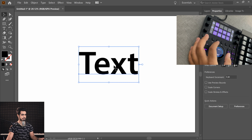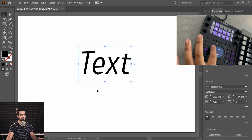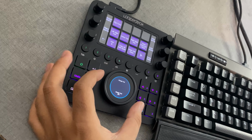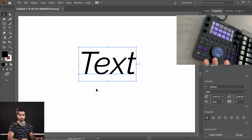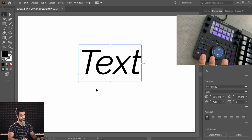So let's say I select this text and I can just rotate it to change the font. Have a look how convenient it is to just move through different fonts. Now, if you wanted to change the text size, just tap there. It is also touchscreen, and now rotate. It'll change the size of the text. Now, I wish it would be more sensitive so that we don't have to make so many rotations, but it's possible. Moving on to the fifth feature, and this is a major one.